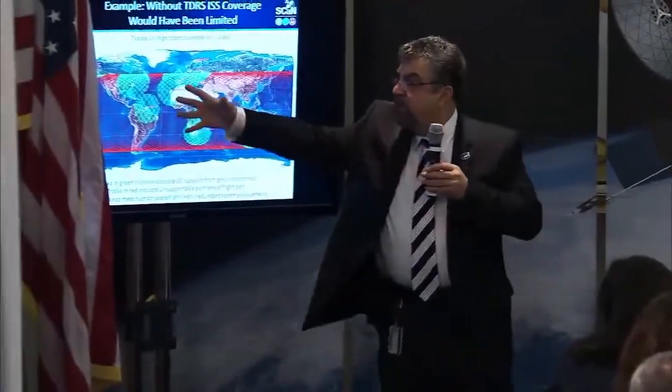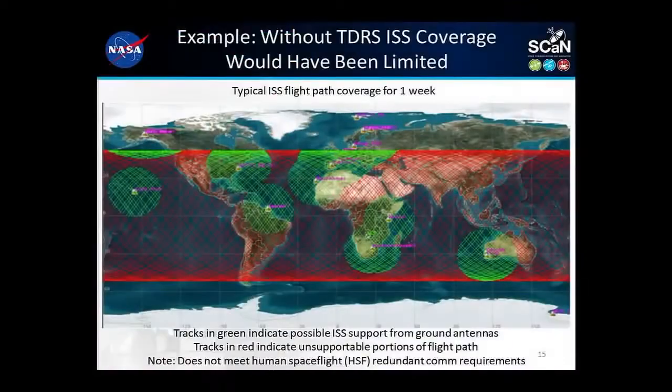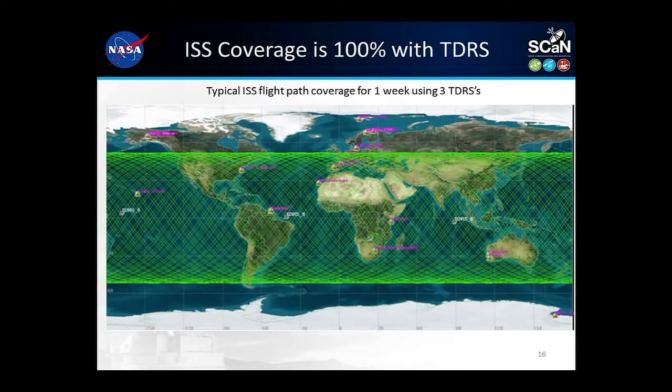So this is where we were before. The green area is the kind of support we provided to the human flight programs and to any other mission that got supported through these ground stations. Next. Now, with what we did with the space network and the augmentation we did, we go to 100% coverage with TDRS. Near real time, continuous data flow. That's critical for some of these missions.